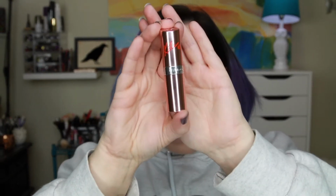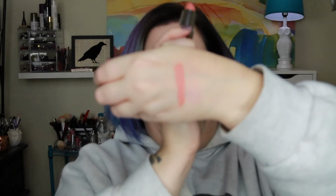I have one more Rimmel thing that I didn't get today. I got it a couple weeks ago, and I am loving it. It is from their Kate Moss line, I believe. This is in the shade 54 Rock and Roll Nude, and these aren't the most awesome wearing lipsticks. They're just your typical cream lip, and they do have to be reapplied. They're not long wear, but they're very, very comfortable, and this color is a super nice nude. It works really well with my skin tone.